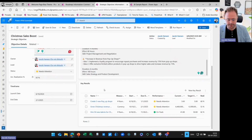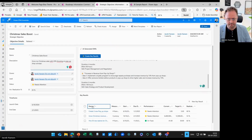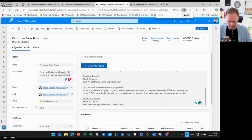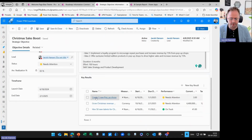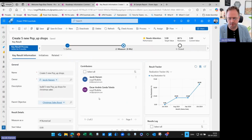Most important right now is that I have created, let me just zoom in a little. Yeah. I've created 5 new pop-up shops, grow Christmas revenue with 12 million, and hire 50 new talents. We already saw that before. So let's click into the first key result of the pop-up shops.